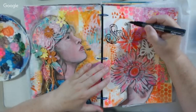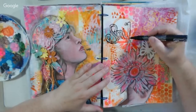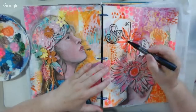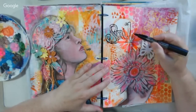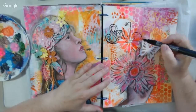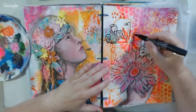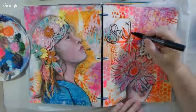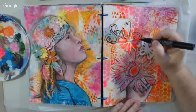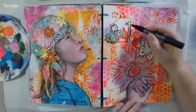So true, so true. I should have used some sequins on here too. Sequins are a real boho thing. Oh, definitely. And they're inexpensive. I've got a lot of embellishment stuff, so I don't think I need to worry about the expense of it because I need to use it up, but I will never use all of this before my life is over. Just saying.